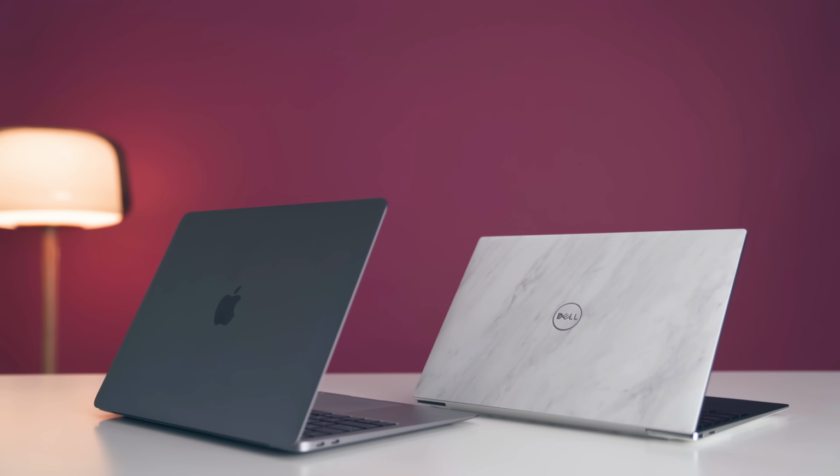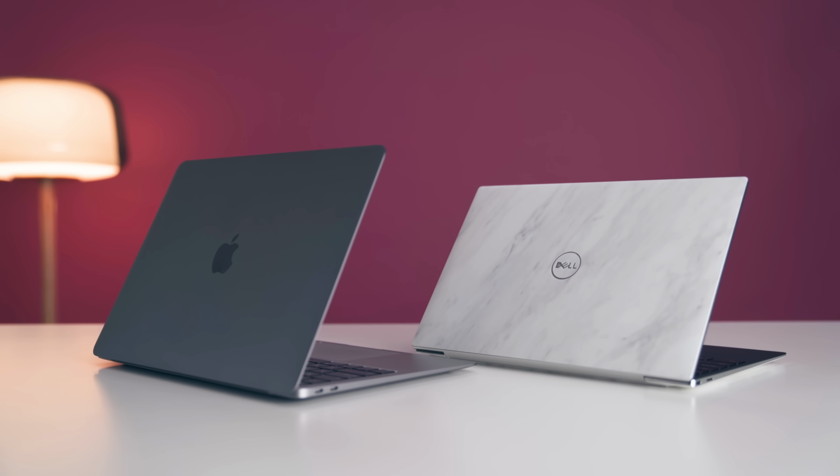Battery life is also better on the Dell XPS 13. 15 hours of use before needing to charge compared to 8 to 10 on the MacBook Air.